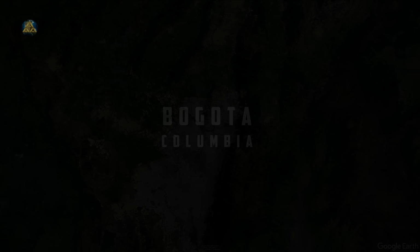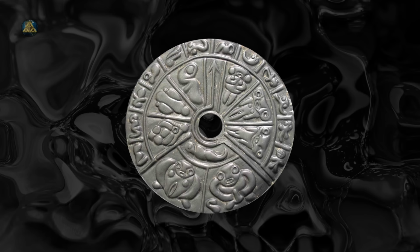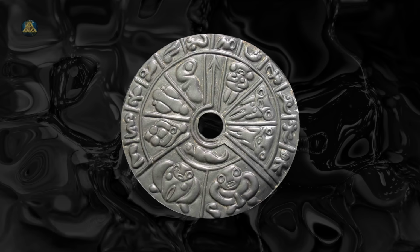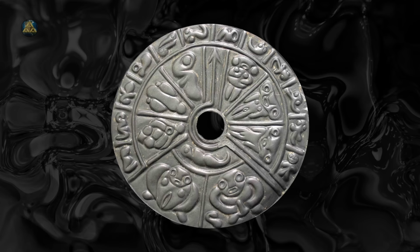This artifact, known as the genetic disc, was discovered near Bogota, Colombia in 1964 and is estimated to be 6,000 years old. It is 10.5 inches in diameter and weighs about 4.5 pounds. Both sides are covered in illustrations of the development of a fetus in all stages. Nowadays, most of this process is only observed by doctors using special equipment. So how was this knowledge known 6,000 years ago?